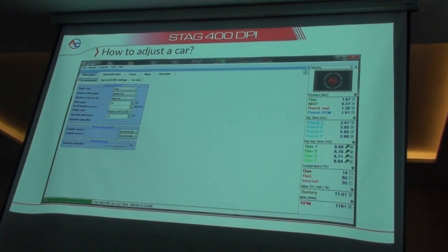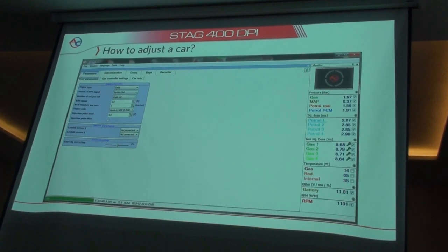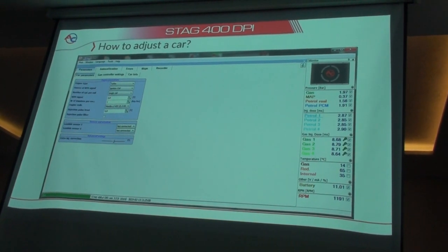Okay. I will not focus on the very easy options like adjusting the type of the car or the RPM signal, because it doesn't make sense and we don't have time for that.